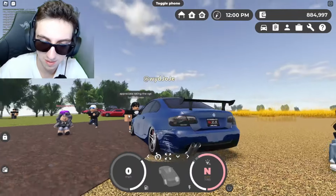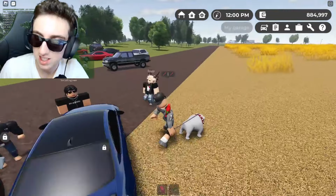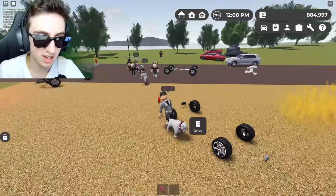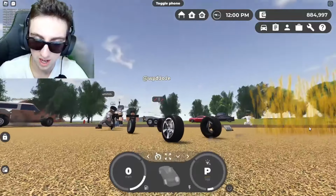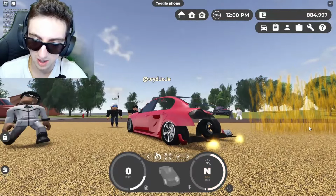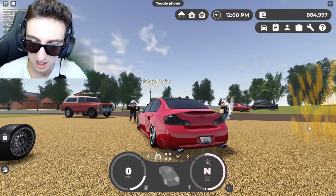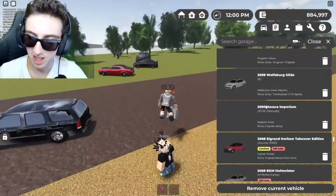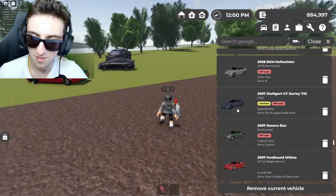Appreciate the rating. No problem, bro. Yeah, look at this thing. Yeah, this car is lit right here. Moving on to the next car. We got the same thing, but in an Infiniti. It's a pretty cool car, if you ask me. Hold on, just wait for it to load in. Oh, yeah. We like that.